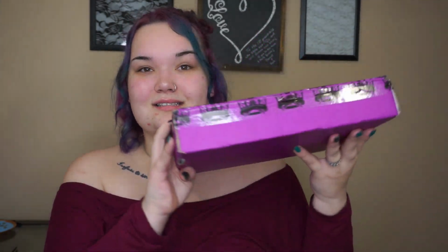And today I got this beautiful box in the mail. Now you're probably like, what is it? It's just a purple box. Well, this is the Bloodlust palette, and I am super excited to have gotten it. I really wanted to get the lip bundle as well, but I wasn't able to because of some checkout issues. But I'm super excited to be doing this video today.